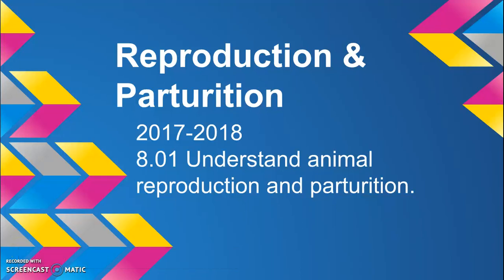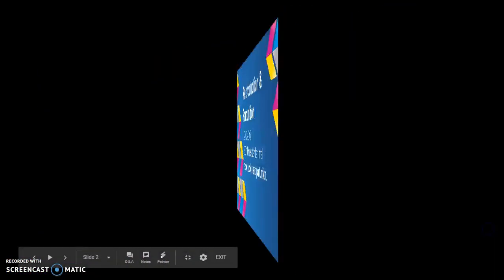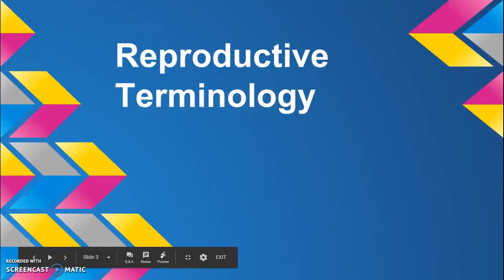All right, so we're going to start talking about reproduction and parturition. When we left off, we were talking about the digestive system, and this is the other major body system that we're going to cover in our animals: the reproductive system. As far as general reproductive terminology goes, this is what you need to know.